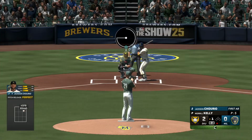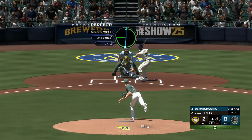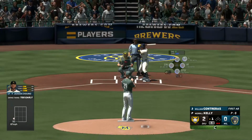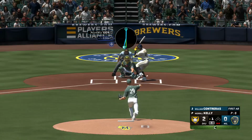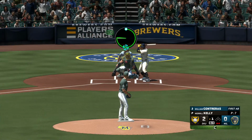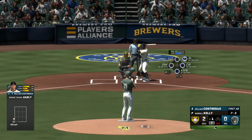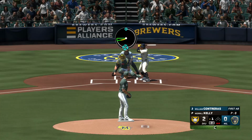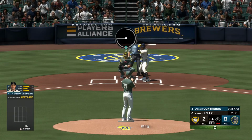Next offering is in for a strike. Strike 3, and that's 2 in a row. William Contreras in the box now. No balls and a strike. And strike 2. 0-2 is the count. And that ball skips into the dirt. Strikes.